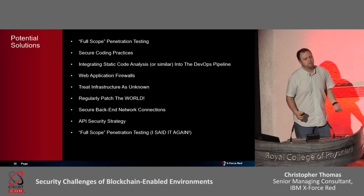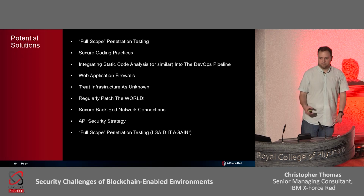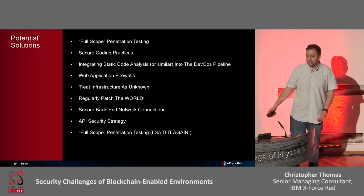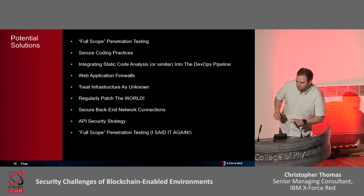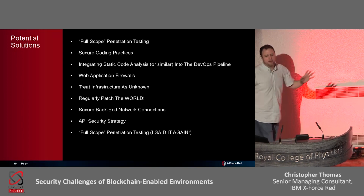And patch the world, you can't patch enough. Nobody keeps up to date with their patches. Well, if you do, you're a hero, because I've actually very rarely seen it. And again, I can't stress it enough: full scope, end-to-end penetration testing.